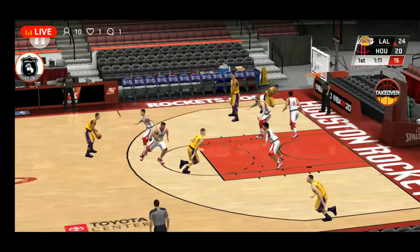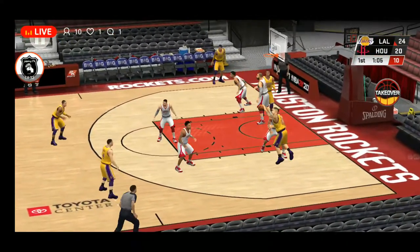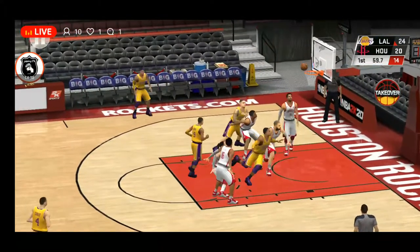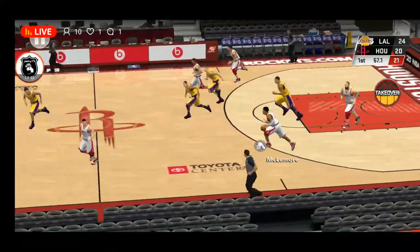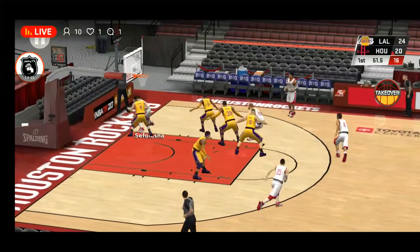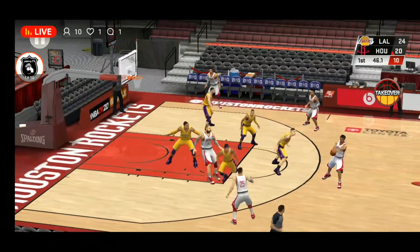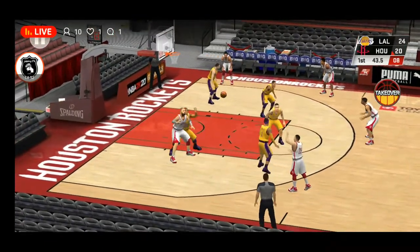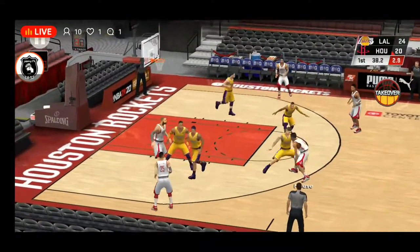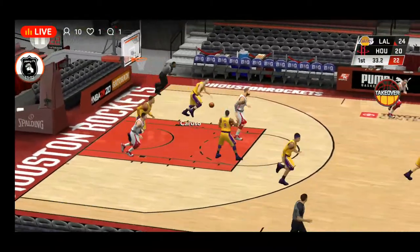Outside Rondo. Kuzma. Chandler with the rebound. Now McLemore. Cephalosha. Now here's McLemore. Pass to Rivers. Now Chandler. And here's Rivers. 5 on the clock. Here is House. There's the triple. Can't hit.